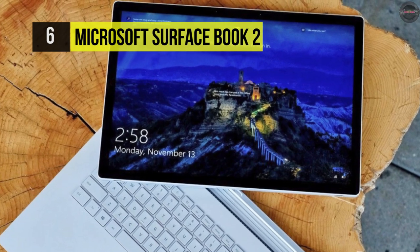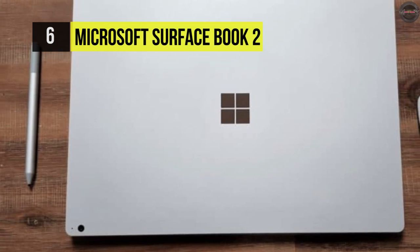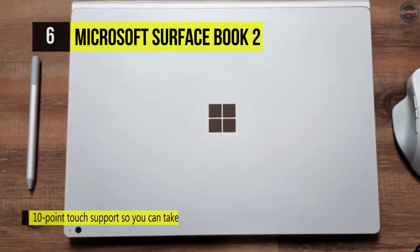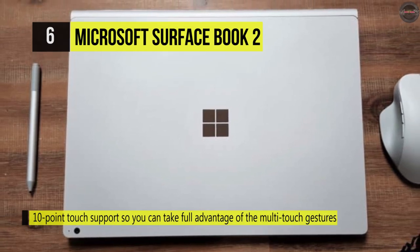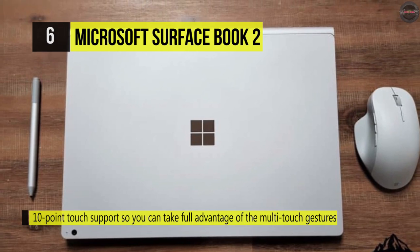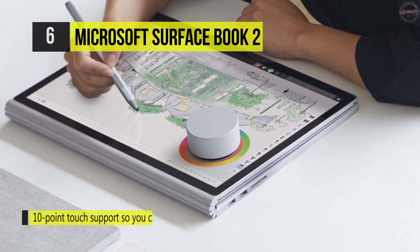The display also gives 10-point touch support, so you can take full benefits of the multi-touch gestures combined into Windows 10 Pro. This version of Windows 10 Pro highlights Windows Creator's updates, which extends your creativity and richness with immersive virtual reality, 3D storytelling, and cross-device experiences.